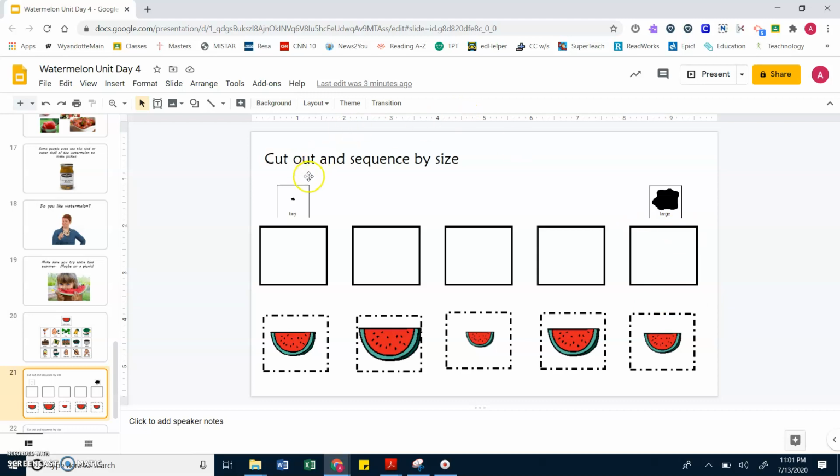So if you need a minute to pause, go ahead and pause and cut out your pictures. Once you're ready, go ahead and unpause and you can get started.